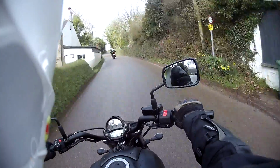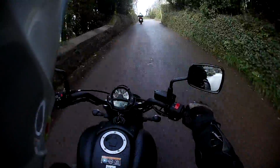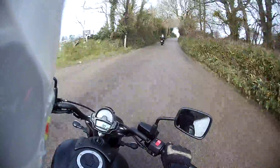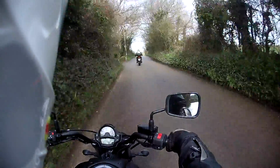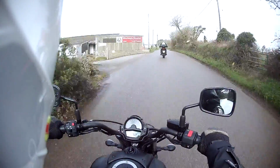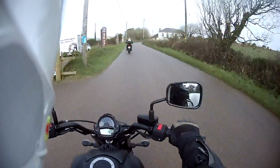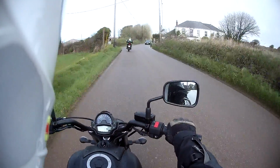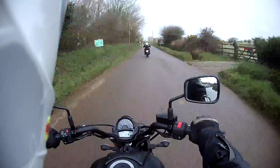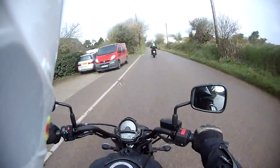Now, going around corners, we said that it's nimble and flickable. It really is nimble and flickable. With the weight being so low down, it's just really responsive. And for a 650, you know, at 650, there is nothing wrong with a 650. If I didn't have my 1200, a 650 would be something that I would look at, I'm sure. Because they do everything that you want them to do. But I might be a convert, you know. I might well be a convert to a cruising style of bike.